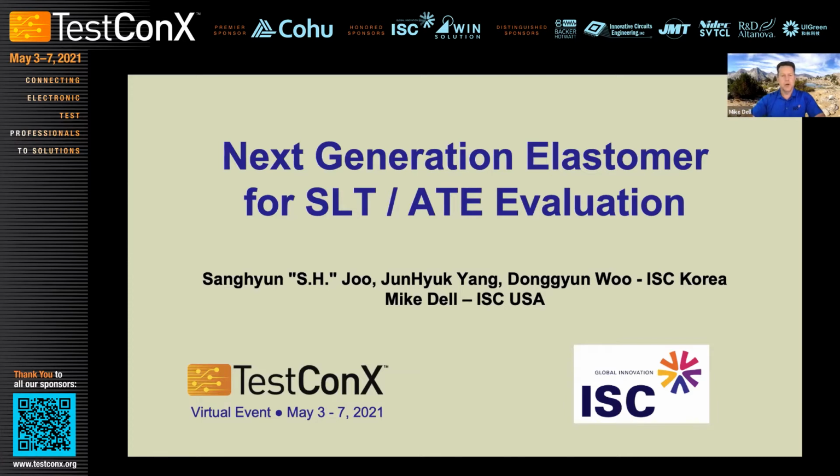So you've seen this throughout this conference. As we've gone from 3G, 4G, 5G, and whatever's coming next, the speed of test is rapidly expanding beyond what you can do with a traditional Pogo pin. So for us, the ISC elastomer has had the speed capability for as long as we've been building elastomers, 20 plus years, but now the industry is kind of catching up to that need.